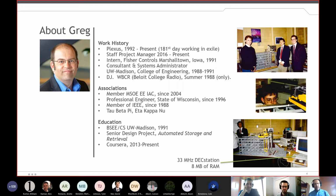But the direction of my career: I started off at Madison and did an internship at a company that I think is now owned by, I don't know, they get passed around a little bit, designing industrial control equipment, largely used in process control for making chemicals and things. Then I landed at Plexus here in Neenah, Wisconsin, about 100 miles northwest of MSOE. I was originally a software engineer, and moved into project management a number of years ago.